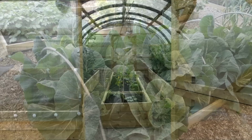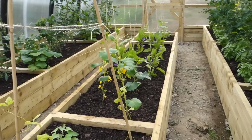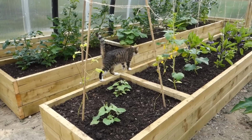Last time that I took you inside the polycrub, we hadn't yet completed this last center bed, but as you can see, it's up and running and filled with plants. Now, it took a little bit less of the compost and the soil and vermiculite than the other beds because it's a little bit smaller, but it still was pretty hard work. And then I planted it up almost immediately with plants that I had started off in the greenhouse and in the house. As we can see, Maggie is having her little stroll along the edge.